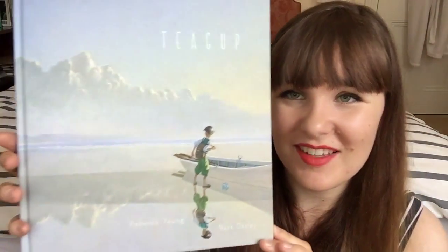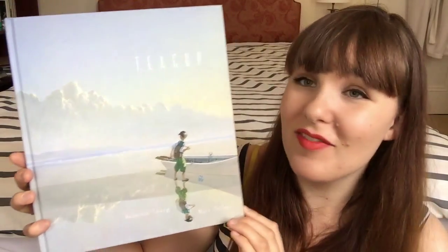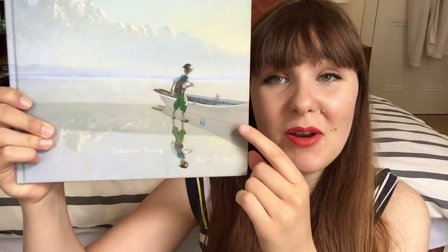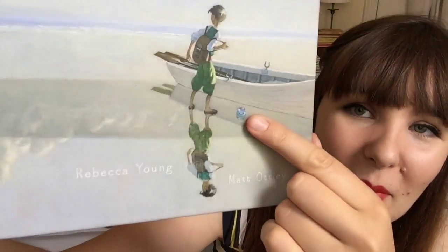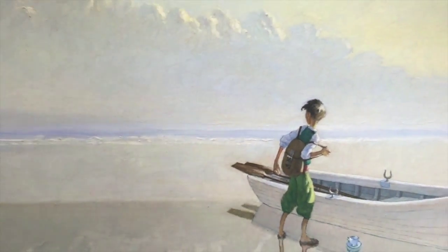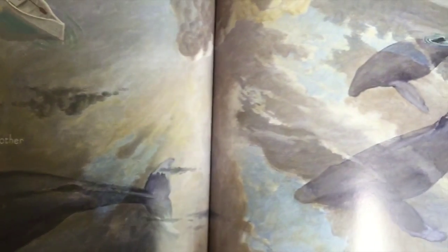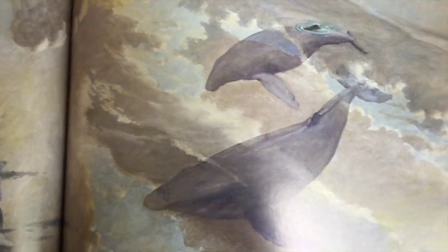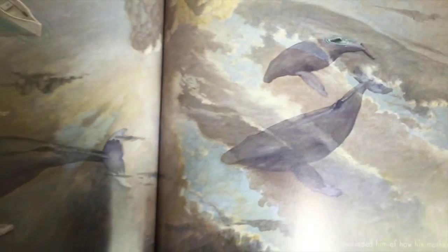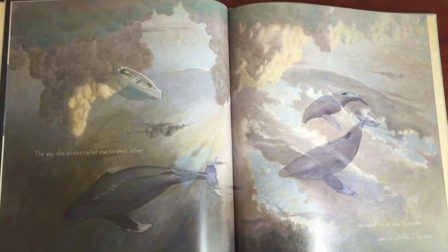As you can probably tell from the cover, it's absolutely just breathtaking. I love the artwork in this so much. So it's about a boy who sets out on a boat with his teacup. And there aren't that many pages because it is a children's book, but I will show you a few of them here. The use of angles and the use of reflection on the water is what makes this really unique. It kind of reminds me of some of the cinematography of Life of Pi, where you've got sort of aerial shots of the boat and either reflections of the water or you can see things under the water.